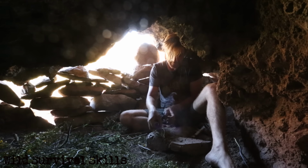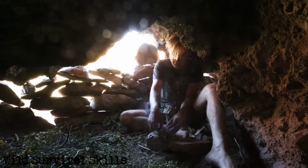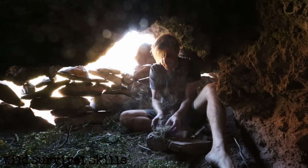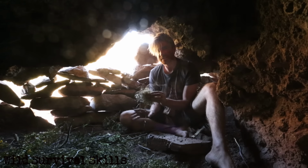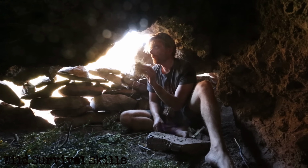I'm gonna put it right into the best part of my tinder bundle, the part that's really fluffed up and dry. Hopefully the whole thing is, but there's always one little section that's awesome. I wrap it up like an egg in a bird's nest, kind of let it sit for just a second, let that heat gather, and then I'm gonna blow on it.